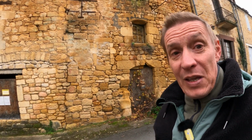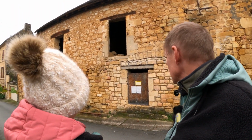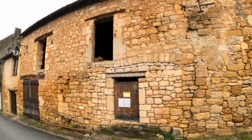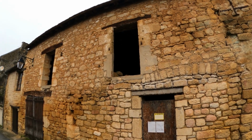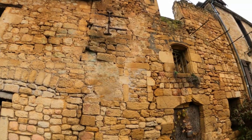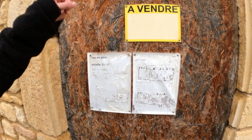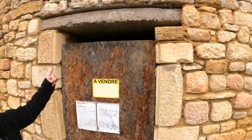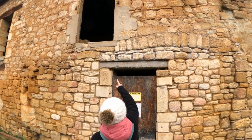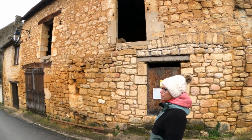So apparently this one is for sale. Vending, that's got to be for sale. But it's got so much potential. Look at it, it's awesome. It clearly needs a lot of money spent on it. This section here hasn't even got a roof. Somebody started doing some of it because it's got a concrete lintel now. But you can see where a door used to be. That could be so fabulous.